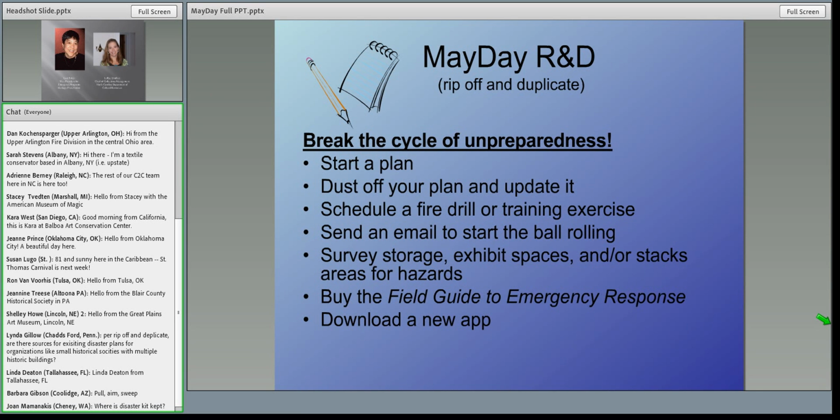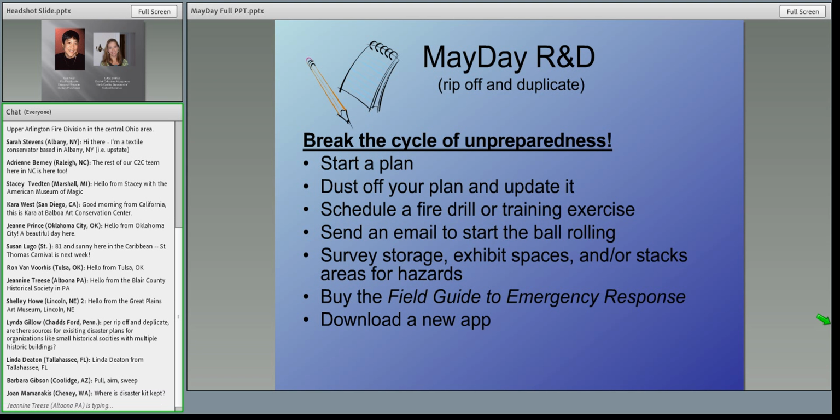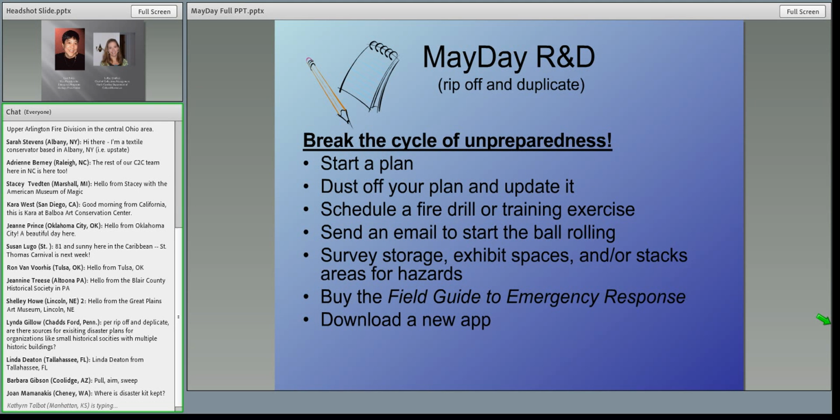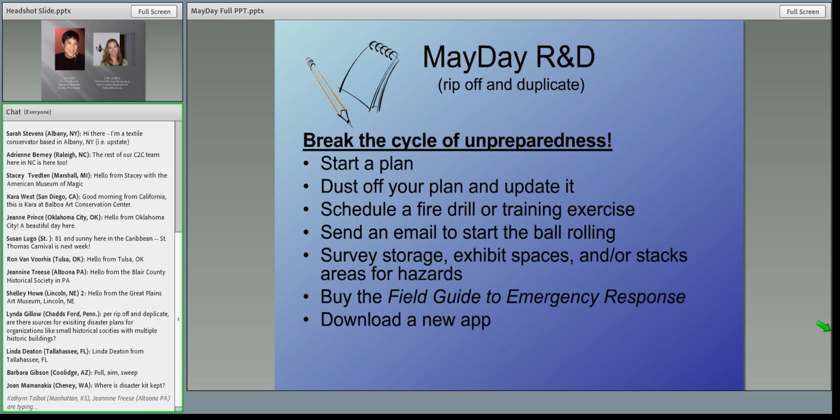Survey your storage, exhibit spaces, and stacks areas for hazards. If you go with a critical eye, there are lots of things that you could see in your areas that you could do to protect the collections in the event of a disaster. Pick boxes up off the floor. Don't store things near a sump pump, those sorts of things. Buy the field guide and download the app. Those are some very simple things that you can do to get ready for May Day.